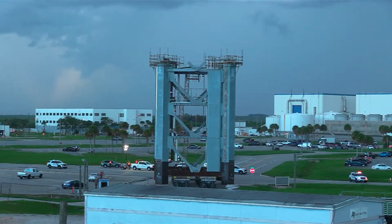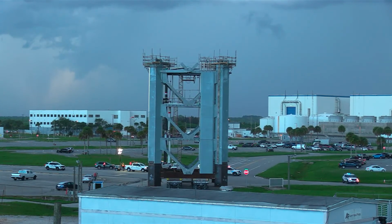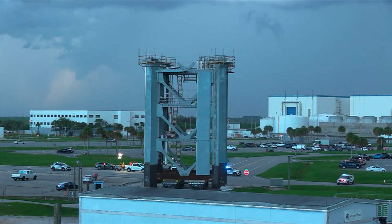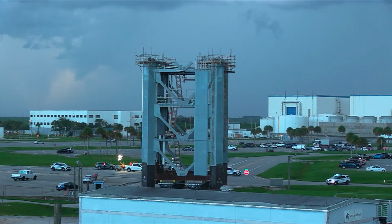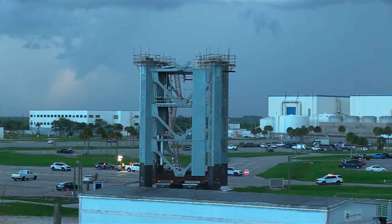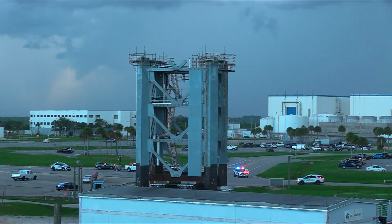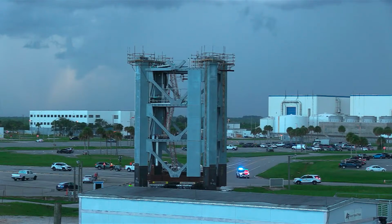Looks like this move has taken a bit of a detour. Instead of heading out toward Pad 39A, it's actually entering the road here at the Kennedy Space Center press site. We're not sure the reason for that. It may be to wait out this storm that's just to the north of the Kennedy Space Center, but it's actually moving toward our location now.